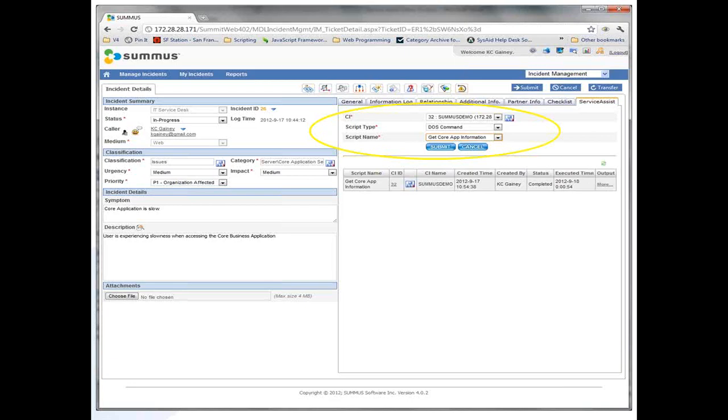This package is reusable for every incident and by every help desk agent, which saves time and documents the previously unrecorded memorized path. It's important to note here that the help desk tier employee need not be given elevated rights to run these commands. They also need not have the expertise to understand the information gathered in this package. The only thing they really need to know is that when someone calls for core application is slow class of incident, they go over to the Service Assist tab and select Get Core Application Details package.